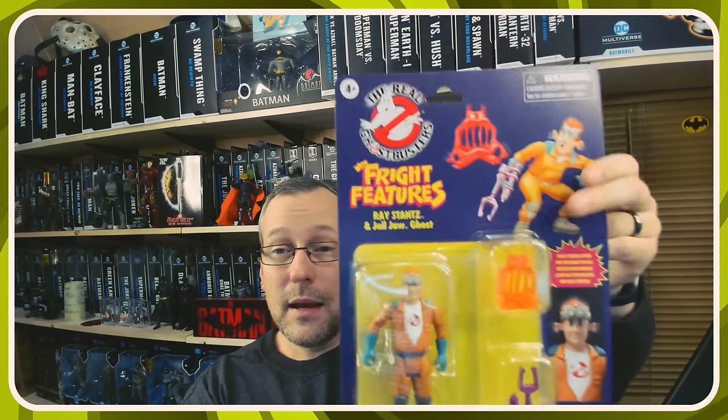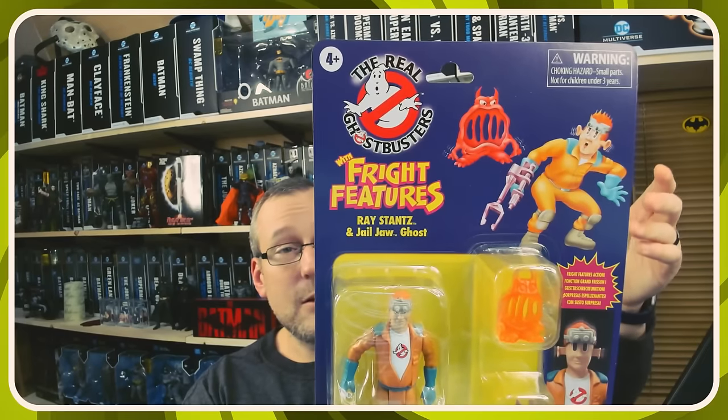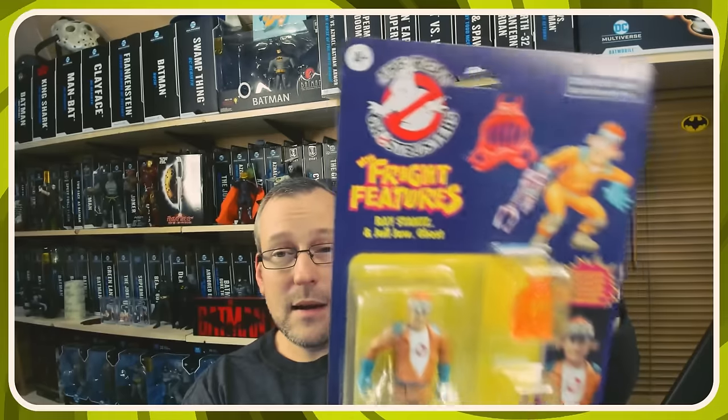Now, one thing I picked up, I did pick this up for a local friend who was looking for it, but I'm going to show it because I still got it here with me until I get it to him. We did pick up the Ray Stance Fright Features figure for him. Now, I'm in some chat groups on Instagram. I took a picture of this and posted it, and one of the guys let me know this thing right now is selling for like 80 bucks on eBay. Guys, don't do that.